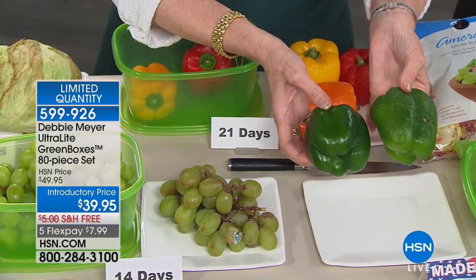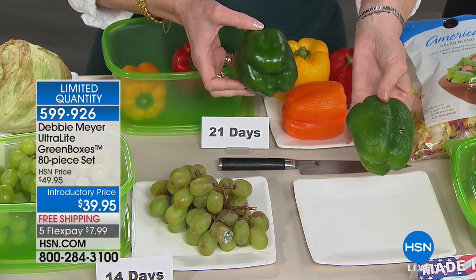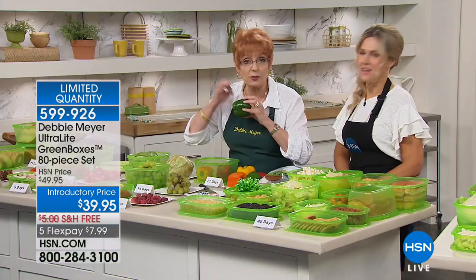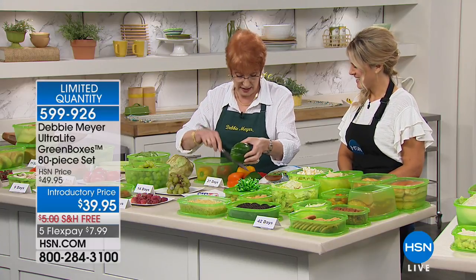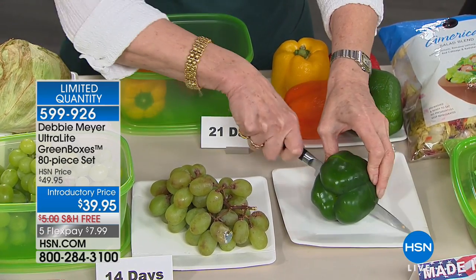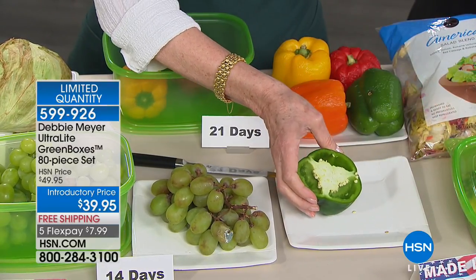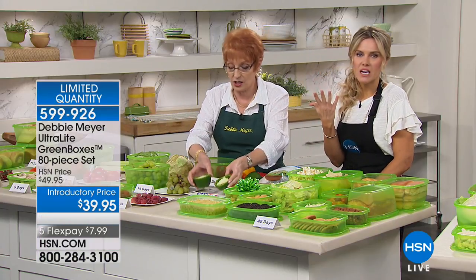These are 21 days. This one came out of one of my green boxes. This one was stored the way I would ordinarily store when you get it home from the store. First of all, that's what a pepper tapping like a drum should sound like: thick and hollow. If I did that to that one, you might stick your finger through it. This is the way a pepper should look. It's amazing that you can see the freshness not only on the outside, but all the way through the center. I opened this up and the whole area looks like it's just out of the garden.